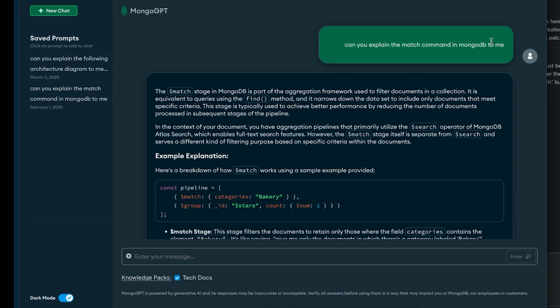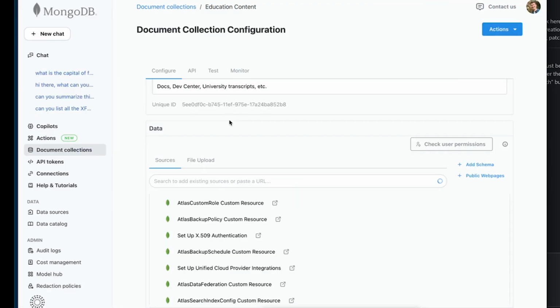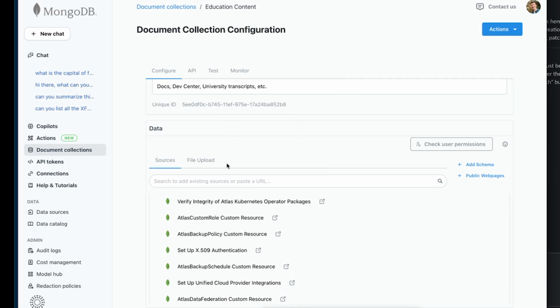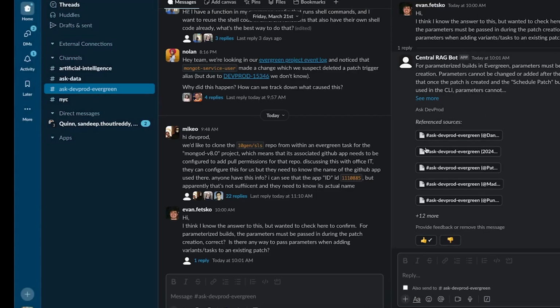Exactly, and so one really interesting use case is if we have things that are really widely applicable, we can incorporate them and have the entry point be MongoGPT. Another example over here would be something like a Slack bot. Here's one for our developer productivity team. You can see users asking a question, wanting to confirm something, and they got their answer. So this is a bot answering questions.